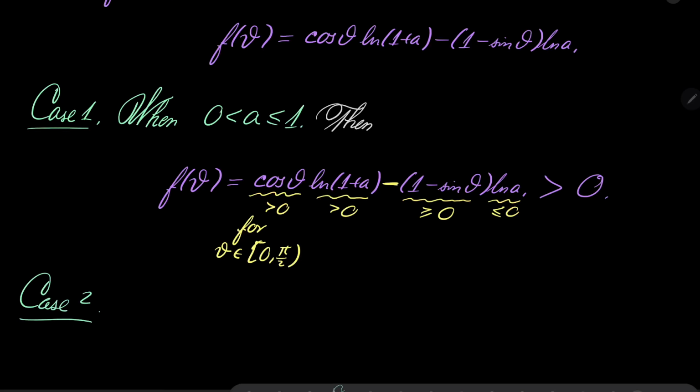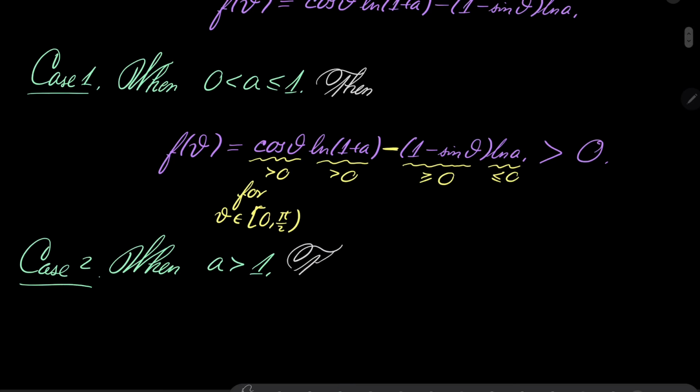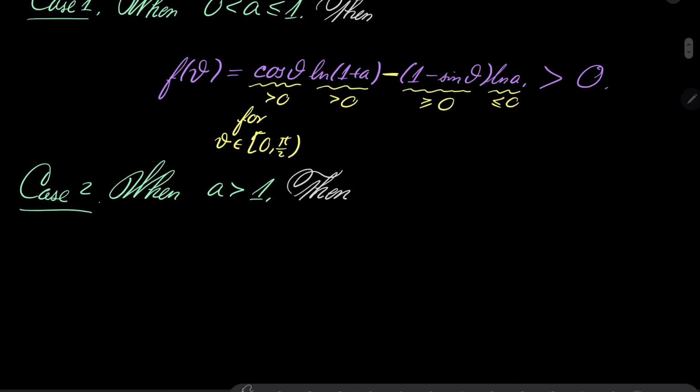Case number 2 is not so straightforward. When a is strictly greater than 1, what then? Let's investigate the derivative of our function. F prime of theta equals, what exactly? The derivative of cosine is minus sine. And then we have minus 1 times natural log of a, it's a constant, so it vanishes. But we have plus sine of theta, and the derivative of sine is cosine.